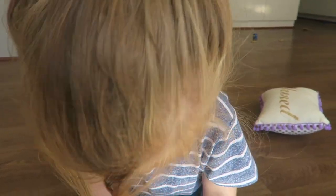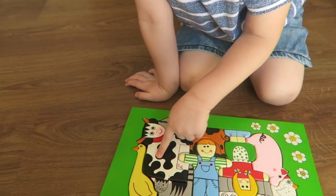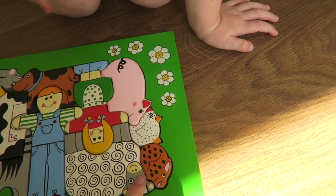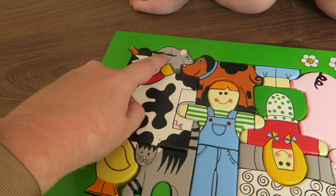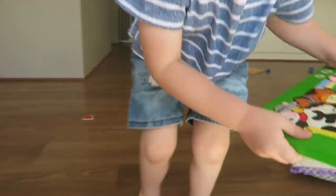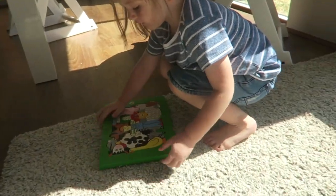Don't you think? Yeah. What animal do you think is the largest? That one? And what animal do you think is the smallest? This one. Yeah, that one does look like the smallest. Although that's a rabbit. And I think in real life, this one might be smaller, hey? This one's a mouse. Do you think mice are smaller than rabbits? Yeah. I want to do it again. You want to do it again? Yeah. I'm going to do it right here. Okay. Hold on a second.